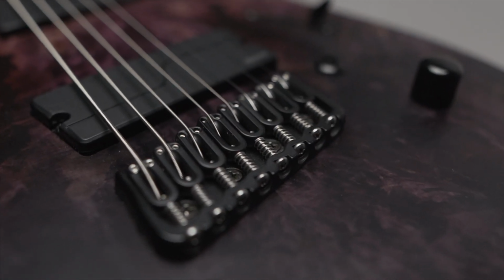Next up on my list is the Hipshot Bridge. Now, I've really loved the feel of it. I honestly, it's come to the point where I can't play without that one in particular, because it feels so flush with the hand and flush with the strings. And on top of that, they look pretty cool. I mean, let's be real. Let's be really real.